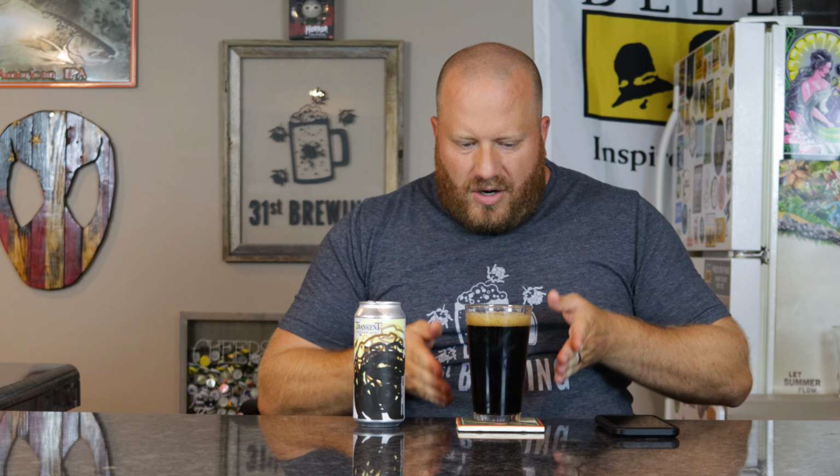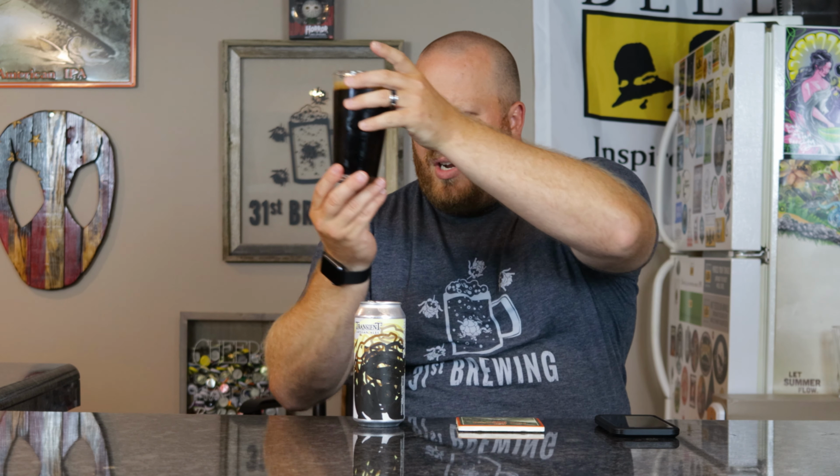Color, I would say that's black. At first, when it was sitting on the glass, it almost looked like it was in that porter category, a dark brown color. But I think it's the light coming off the coaster, because I can't see through that thing. I don't know when the last time was I had an actual stout that you couldn't see through. That was black, I should say.